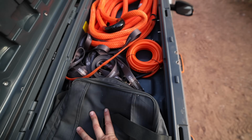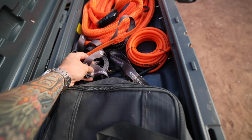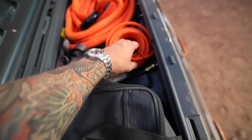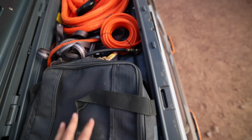In this right box here, I have a ton of recovery gear. I've got some Agency 6 ropes. I got Diamondback ratchet straps. I've got a line for a compressor, which we'll talk about in a second. And then I've got some air up and air down tools.